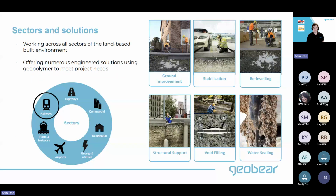So we work across all of the land-based built environment sectors. We offer numerous solutions, including ground improvement, stabilisation, relevelling, structural support, void filling, and water sealing. Ground improvement is where the strength of the soil or the load-bearing properties of the soil is improved. Stabilisation is where flexure or rocking of a slab is stopped, so that it no longer has that behaviour and it's a sound running surface, for example.